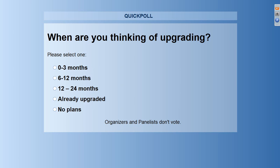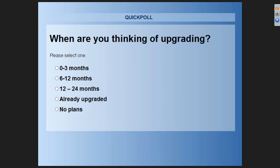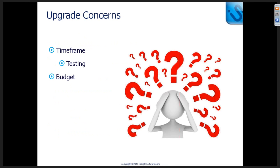Okay, so second polling question coming up now. When are you planning to upgrade? The options are 0 to 3 months, 6 to 12 months, 12 to 24 months, already upgraded, or no upgrade plans at the moment. If I can have a couple of seconds to fill in your responses, that would be much appreciated. Okay, and closing that poll now. It looks like the majority of you are thinking of upgrading within the next 12 to 24 months.